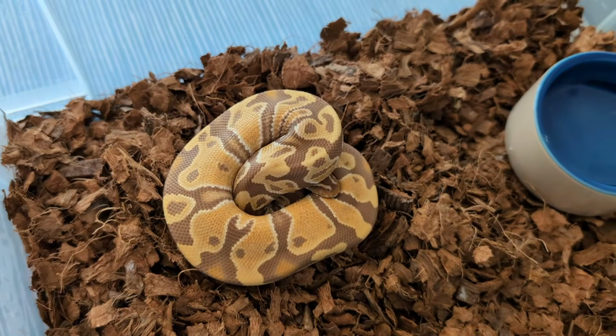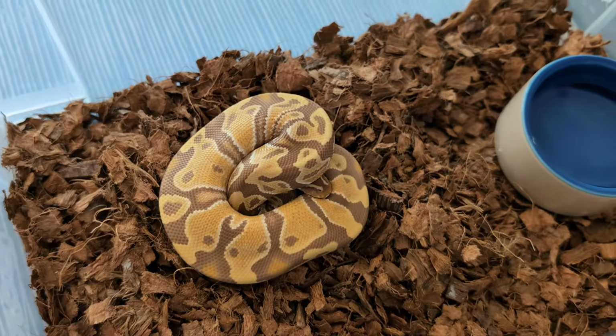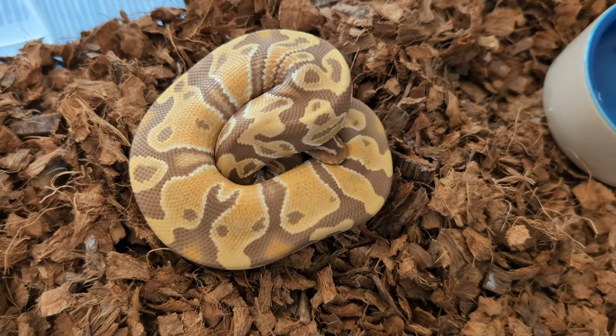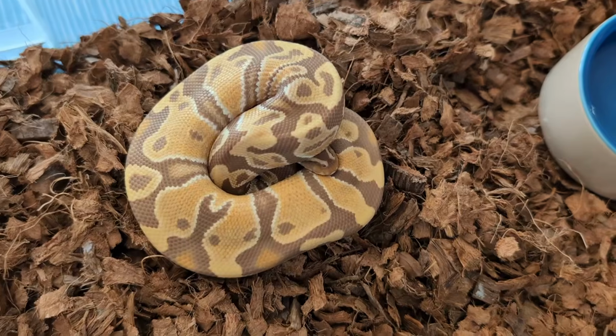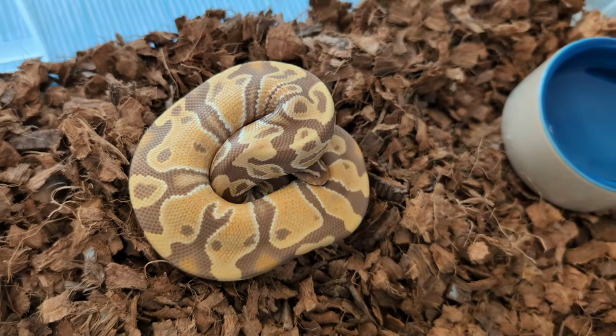And hopefully when he's big enough, I mean, he might go to the Mojave Het Ultramel, but we'll see what happens there. I'd like to get some more genes into that project. Rather than just creating Mojave Ultramels, I'd rather have some other stuff in there too, some other genes. Maybe Leopard, you know. Oh, the world's our oyster.